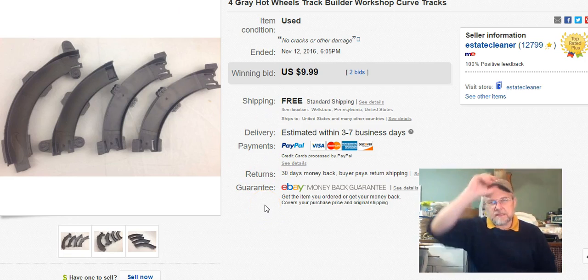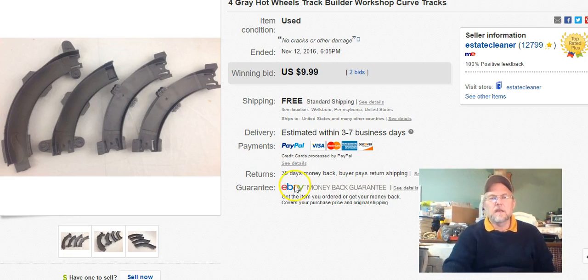Now these are some plastic Hot Wheels track. They're just some track pieces. I ran these at auction. They're for the Hot Wheels workshop, and I ran them at auction. I paid about 60 cents for the lot because it was in a box. The box was all shot, and so I took this stuff out of the box and I put it up into lots. So I paid about 60 cents. It was $3 for the box, but I paid about 60 cents for it.